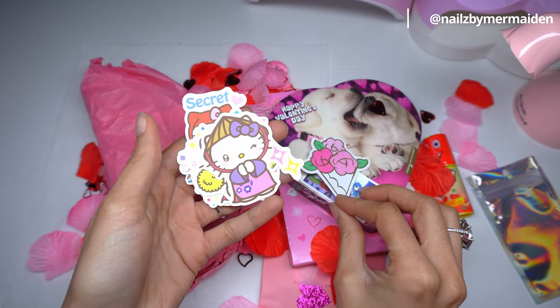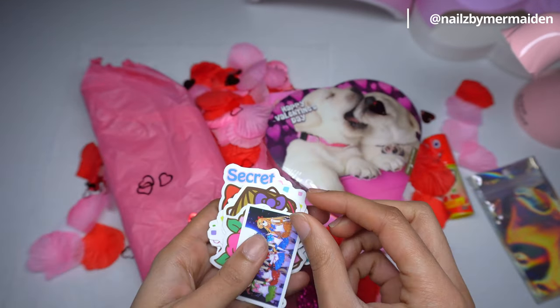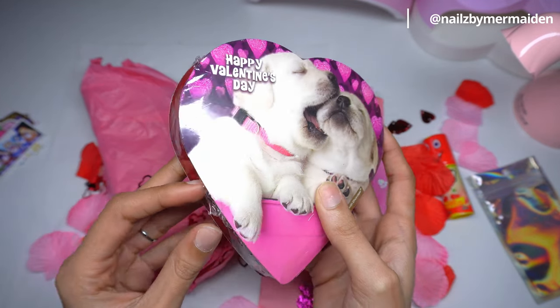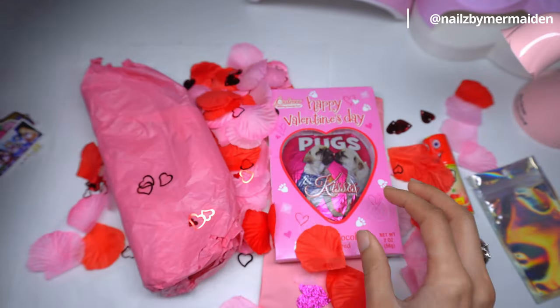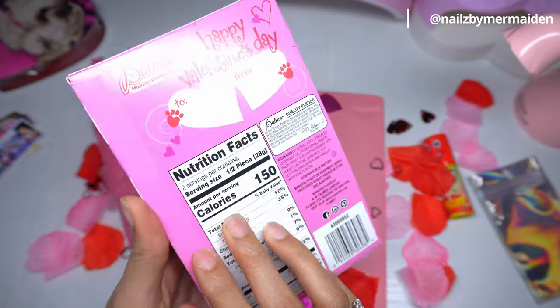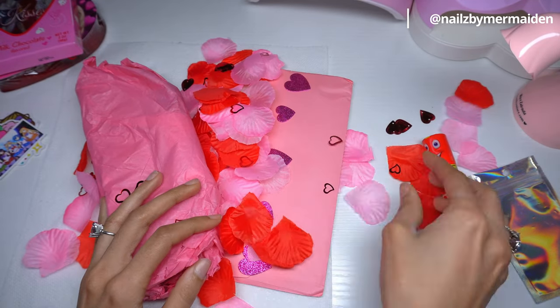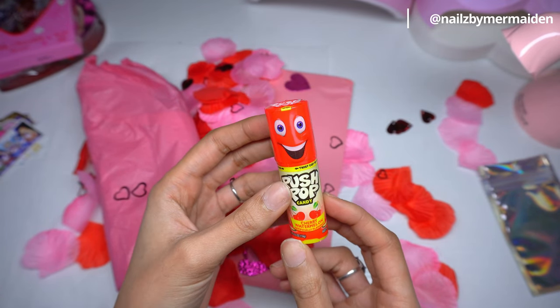I love, I love, I love. Thank you. Thank you. I'm literally going to tear these up. I'm going to get into these and eat the heck out of these. Thank you. Look at the doggies. Oh my God. This is so sweet. And she sent me this pink cherry push pop, red cherry push pop.